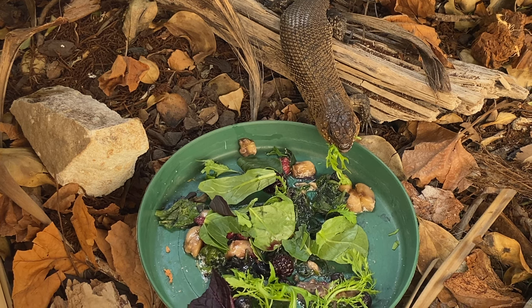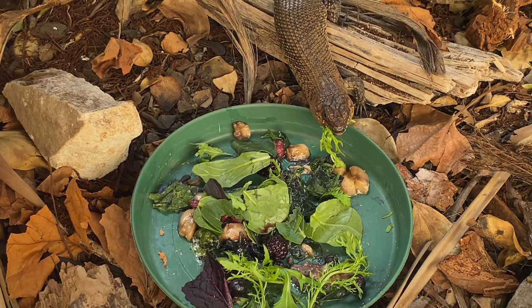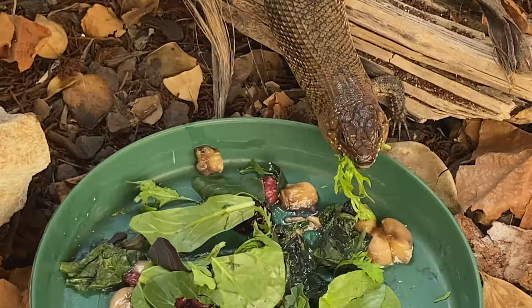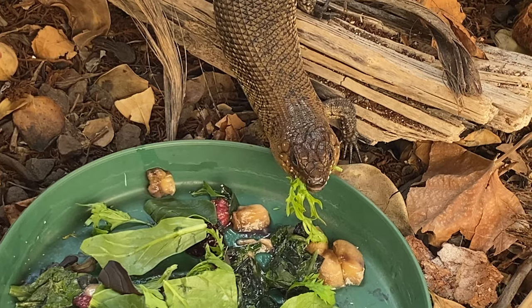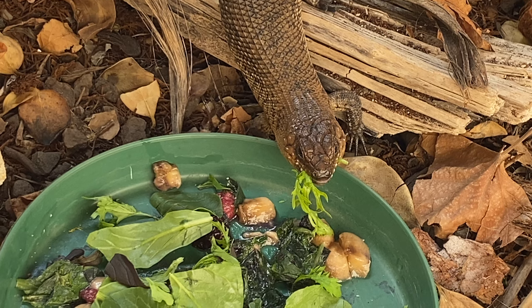She'll walk right over the soldier fly larvae. She'll bury her head into the mix. Banana, berries, she loves mesclun greens, as you can see. And she's just stalled because she knows I'm here, but I'm just showing you guys that. Yep, they love their greens.